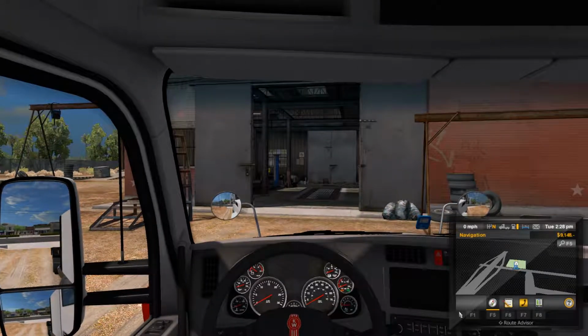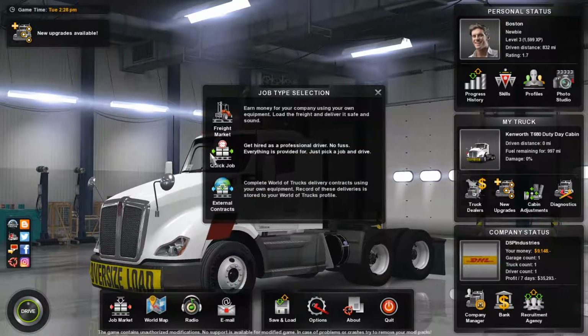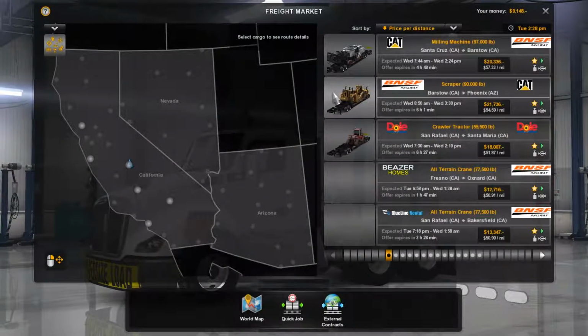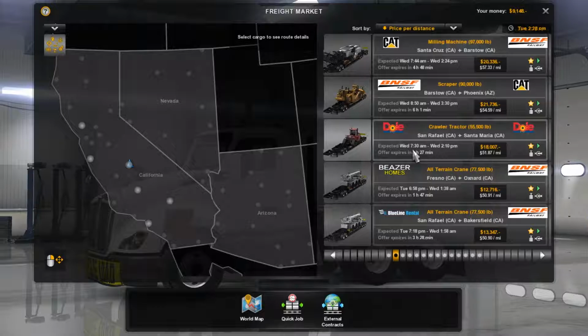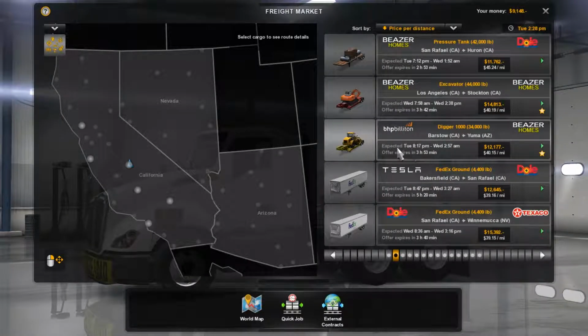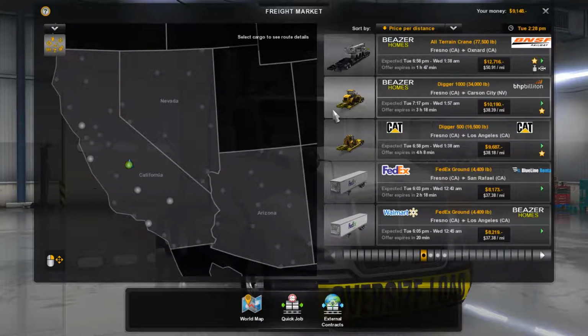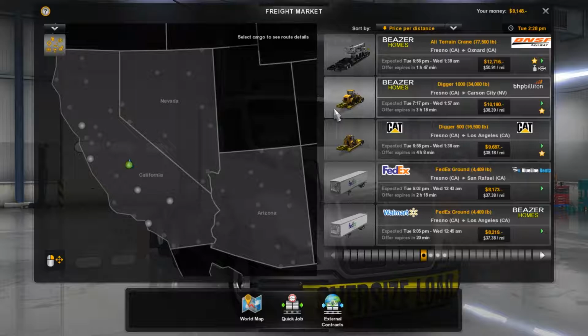But, whoa, starting to drive here and the engine's off. So I'm going to put on my parking brake. Let's go ahead and see what kind of loads we want to get into. Yeah. See, now that I have my own truck, it gives me the freight market. See, this is what I'm talking about. $20,000. Holy smokes, it's all heavy DLC. Oh, let me click on here so I can narrow it down. Alright, so a lot fewer options.